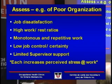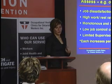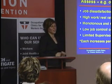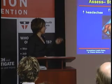Limited supervisor support. If you're just thrown on the shop floor, you're not given any training, you don't know who you're reporting to or where to go if there's a problem, that again can lead to a bit of stress. It can increase your risk for musculoskeletal injury, and needs to be addressed by the Ergonomics Committee. As I mentioned, stress at work can increase your risk of physical injury. So it's an important thing to consider as part of the committee.